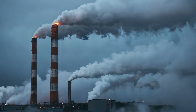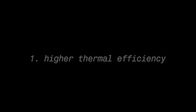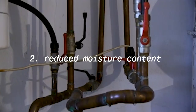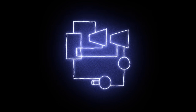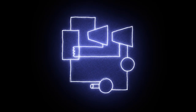The reheat cycle offers multiple advantages. First, higher thermal efficiency. This is because heat is added at a higher average temperature. Second, reduced moisture content, ensuring steam remains dry enough in the low pressure turbine. Third, extended turbine blade life. Less moisture means less erosion. Fourth, increased work output. Two expansions give more shaft work from the same steam. And lastly, improved operational flexibility. Plants can adjust reheat temperatures to optimize performance during partial load conditions. All of these factors make the reheat cycle not just a luxury, but a necessity in modern power plants.